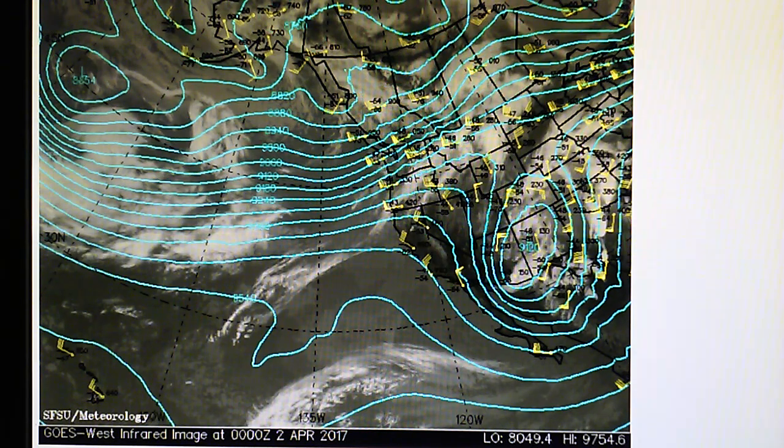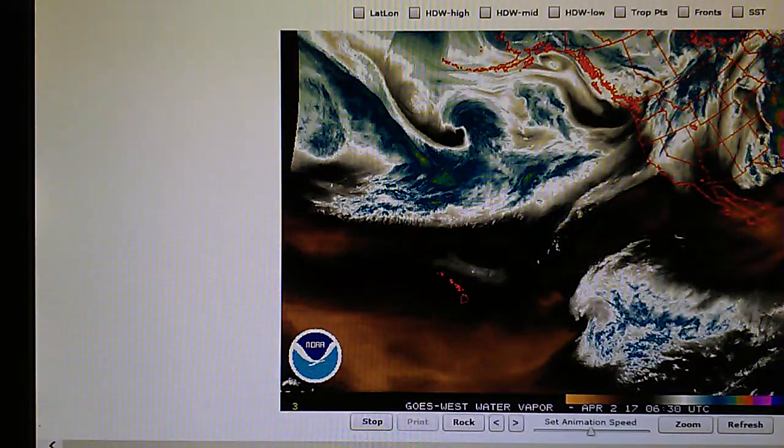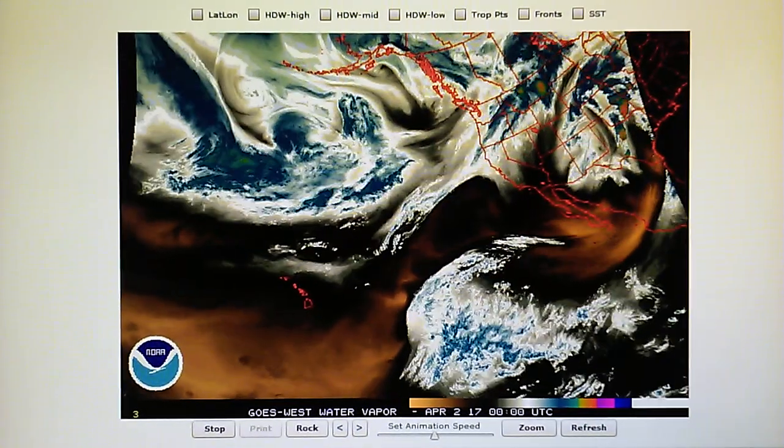And now here's the 300 millibar map. We have an upper level low pressure system off California here. We'll take another look at that before we finish. And here's that upper level low right here. A lot of squiggly lines. All right, let's take a look right here on the water vapor map.